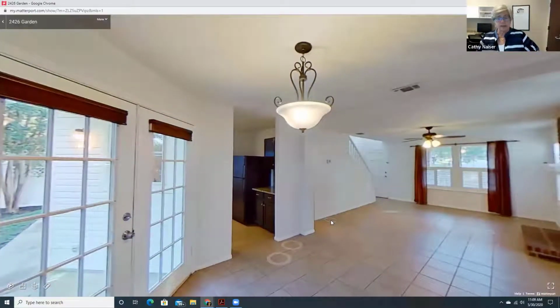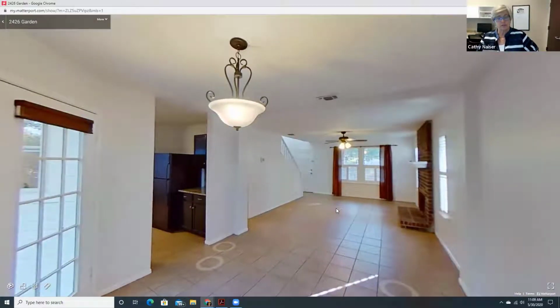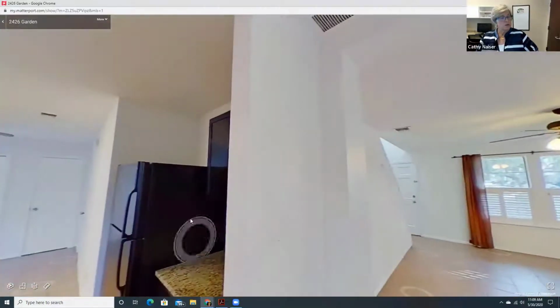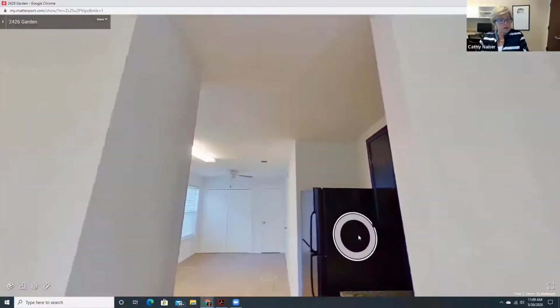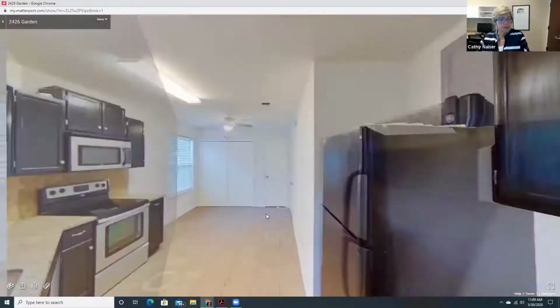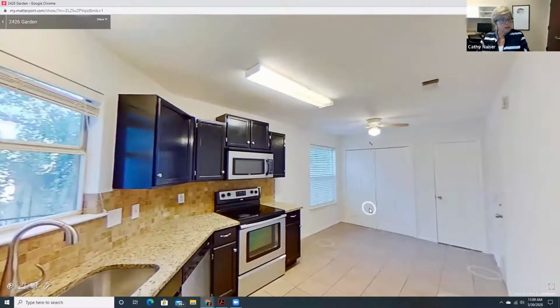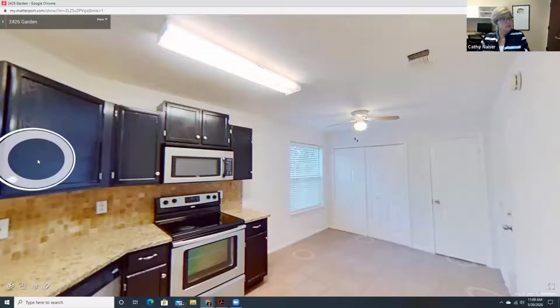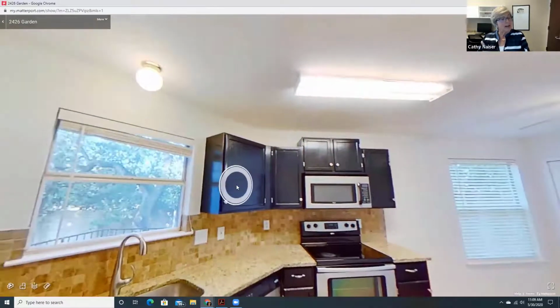So now I'm standing in the breakfast room looking back towards the front door. So you can see those plantation shutters and the fireplace. Let's go look at the kitchen. So here's the kitchen. The refrigerator, by the way, does not go with the house. Big, long kitchen. And look over here. Granite counters, nice travertine backsplash. This is the stove that's being replaced. The cabinets are painted black.